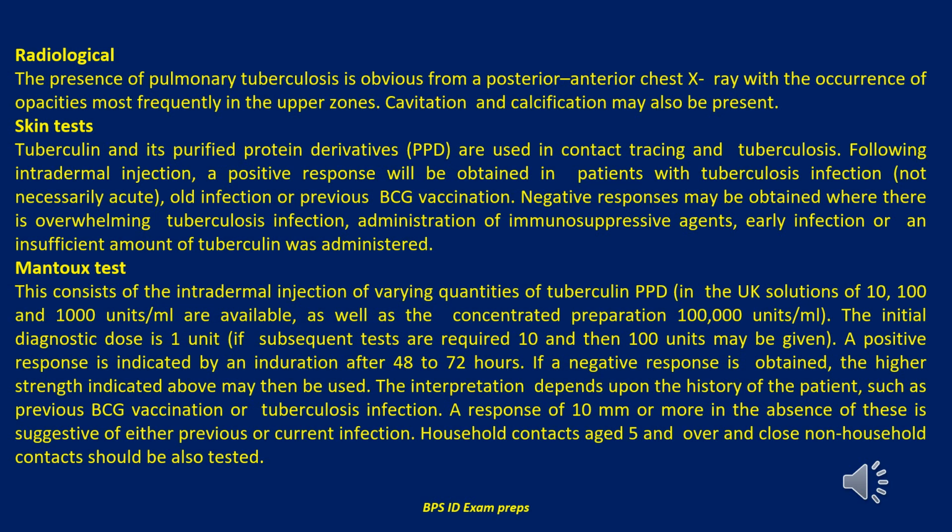Regarding skin tests, tuberculin and its purified protein derivatives, PPD, are used in contact tracing and tuberculosis. Following intradermal injection, a positive response will be obtained in patients with tuberculosis infection, not necessarily acute, old infection or previous BCG vaccination. Negative responses may be obtained where there is overwhelming tuberculosis infection, administration of immunosuppressive agents, early infection or an insufficient amount of tuberculin was administered.